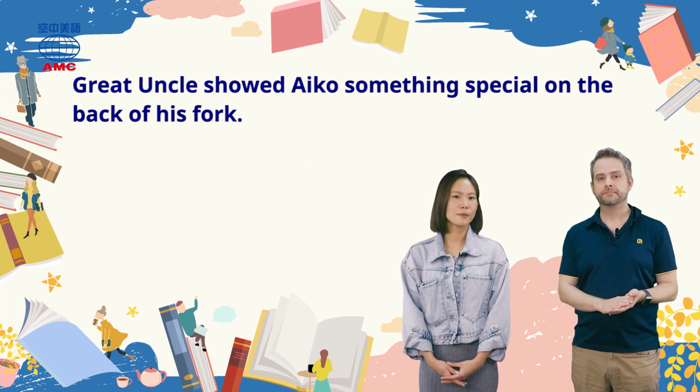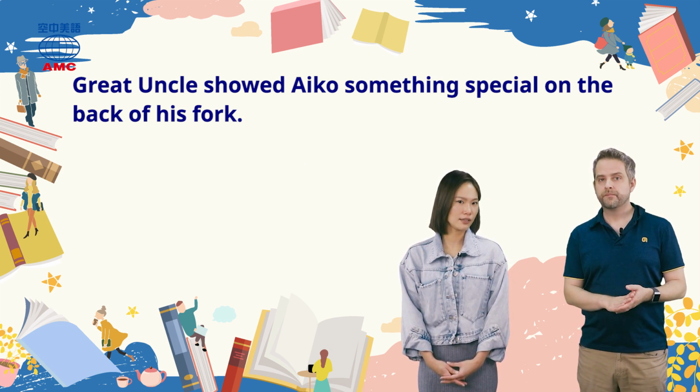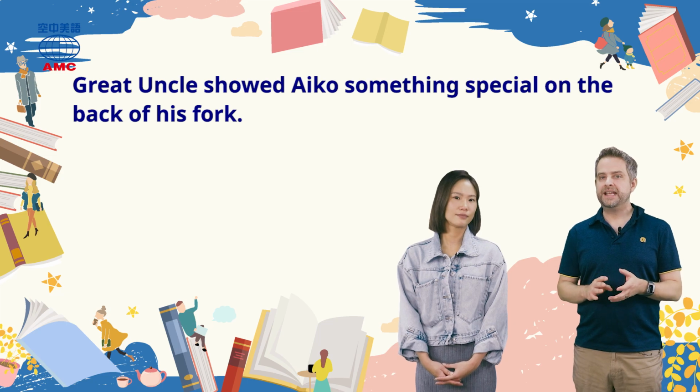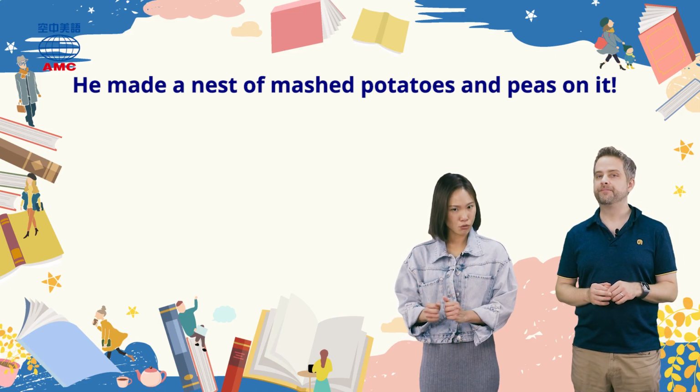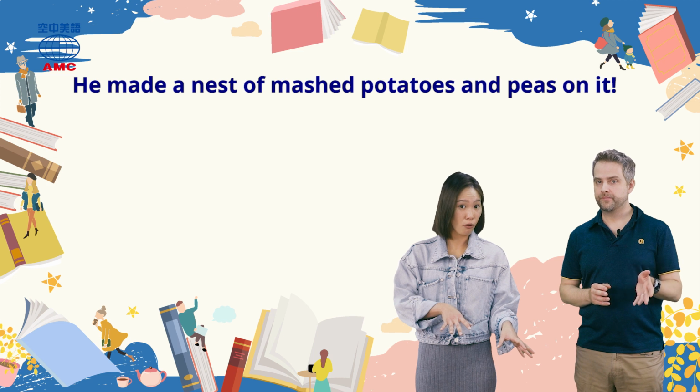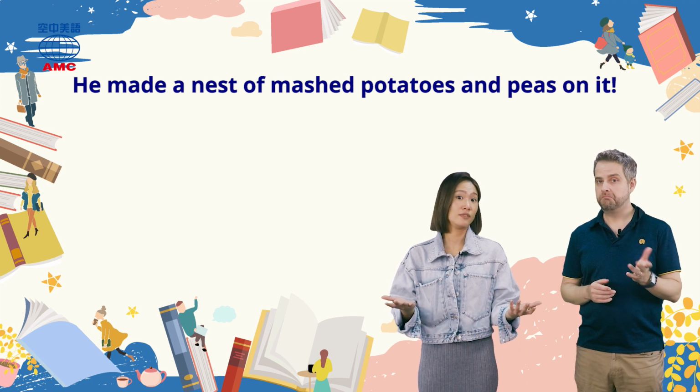But what was this special thing Aiko's uncle does? Well, the article says he made a nest of mashed potatoes and peas on it. 我们知道 mashed potatoes, 马铃薯泥，我们也知道 peas, 豌豆。What about a nest? Let's find out.